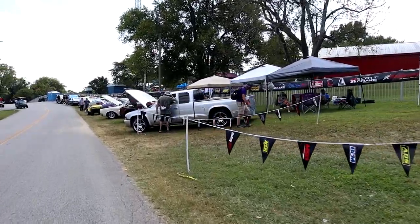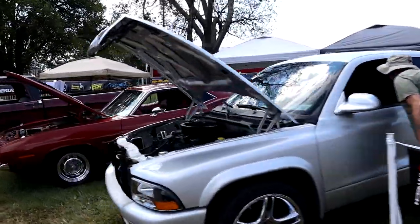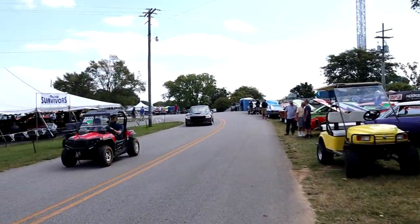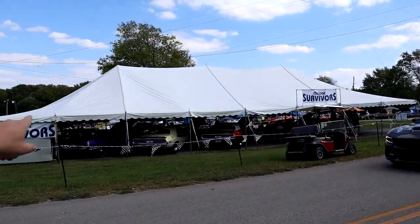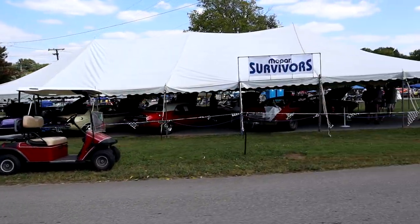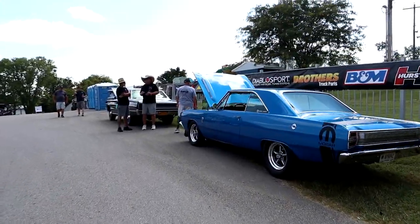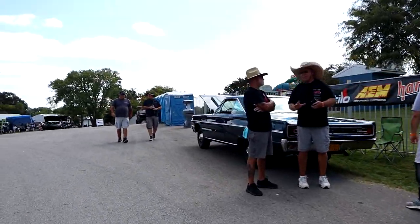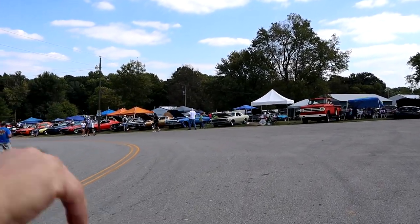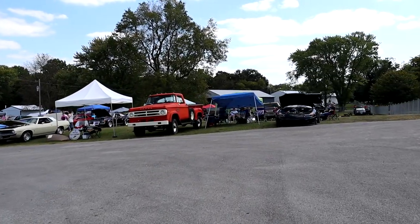Got an old Dakota R/T over here. Apparently my cameraman likes them because he's wanting to look at it. Got a bunch under the tent here. On the left side of us, we got Mopar survivors. Pretty cool. Out here in the front, we got more car show. This whole entire lot, this whole grassy area is just full of cars, trucks, everything.